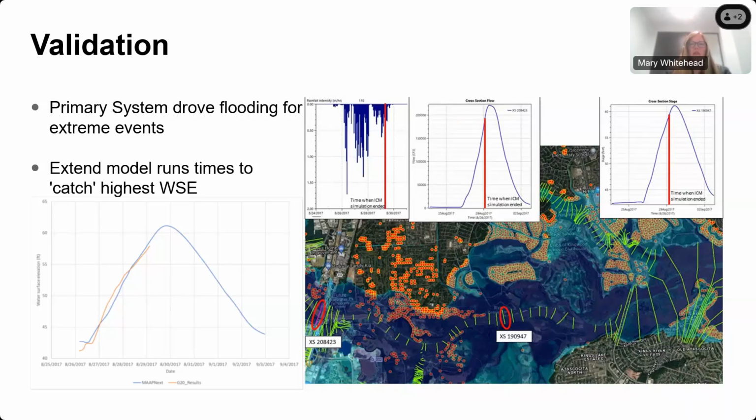The things you have to keep in mind, though, in that case, is the runtimes start getting extensive. So you end up having to break them into smaller groups, which is fine once you take into account flow exchanges and you make sure you have your inflows and your boundary conditions.